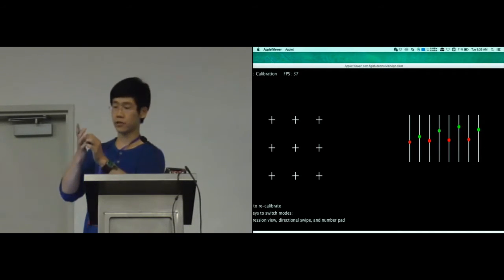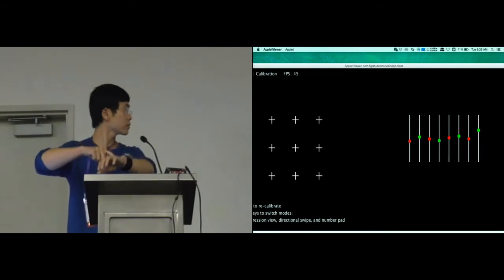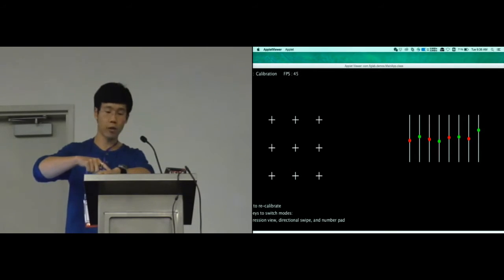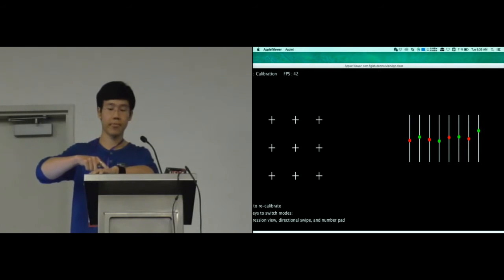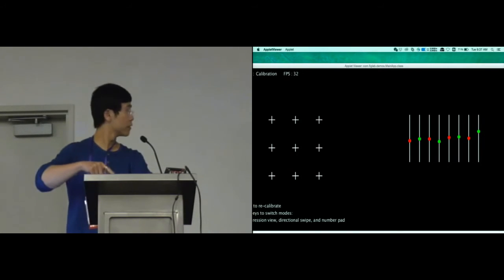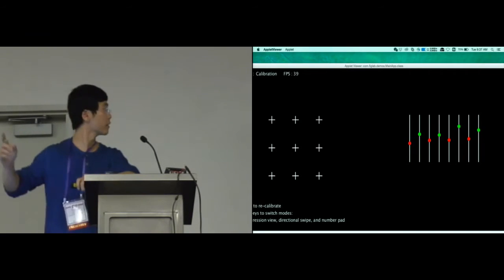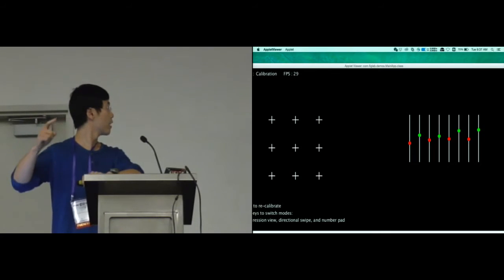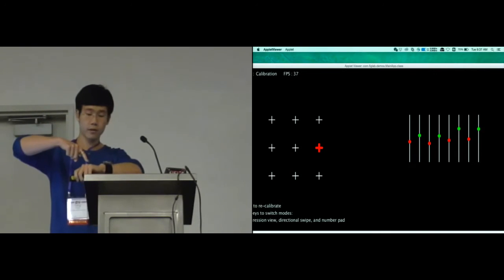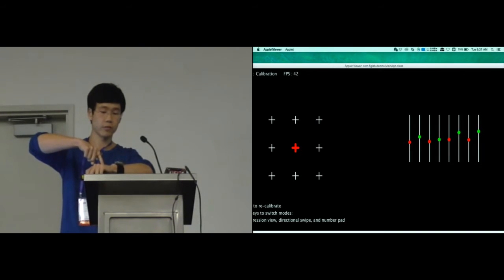Now I'm going to put on the signal emitting ring. So as we can see, when I touch on my skin, the signal changes dramatically. So we have a classifier whose only job is to detect whether there's a finger touch on the skin. And this data is fed to that classifier. So now I'm going to calibrate this system real quickly. Okay. I'm going to touch on these 9 crosshairs sequentially.